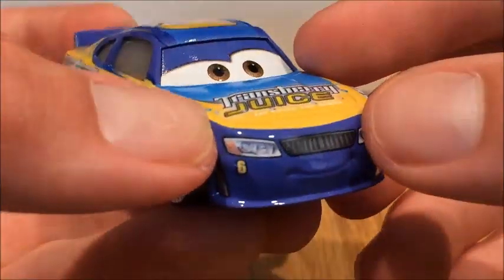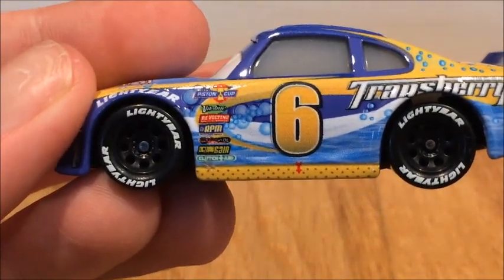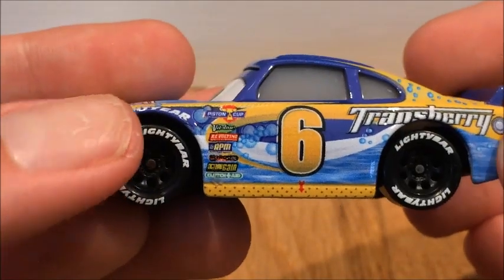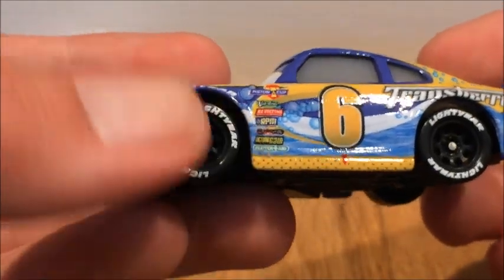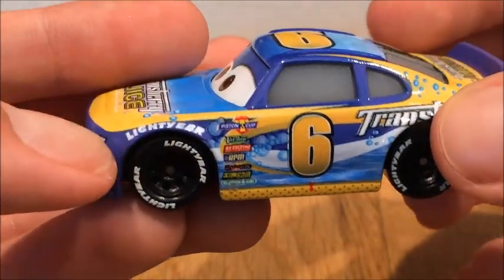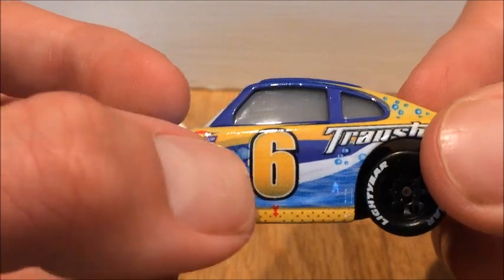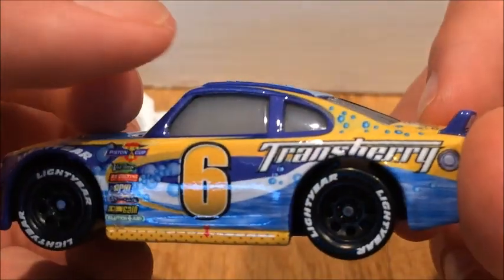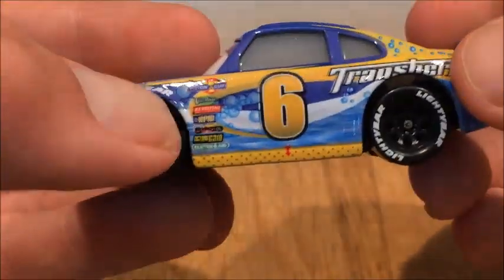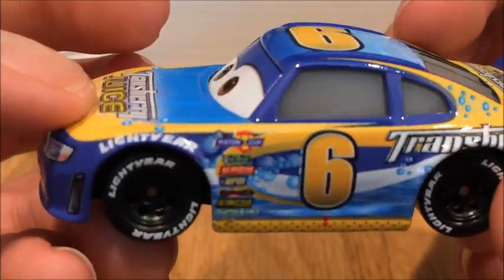Really like the light detailing on him. And especially I love the artwork they did on the side of him. It looks better in person. On camera it doesn't look like it's coming out as well, but in person it looks way better. So the product he is racing for looks like a fizzy drink because he's got the bubbles on him. I really like the water detail that they added on it. So it might be like a flavored water, fizzy water, I believe.